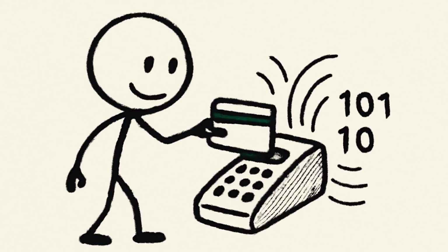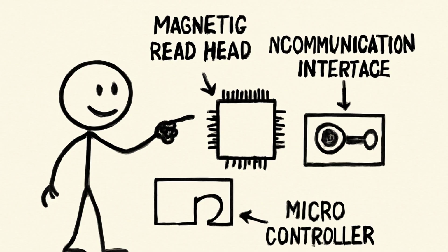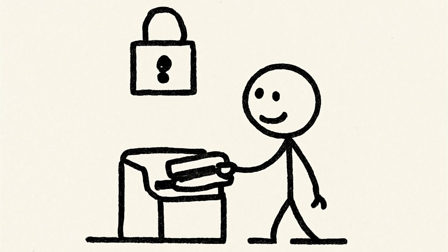When you swipe a card, the reader generates a magnetic field. As the stripe moves through this field, the reader detects changes in magnetism, reading the encoded data. Key components of a magnetic stripe reader include a magnetic read head to sense changes in magnetism, a microcontroller to process the data, a communication interface to transmit information. Magnetic stripe readers use encryption to ensure the data is securely transmitted and processed, preventing unauthorized access during transactions.